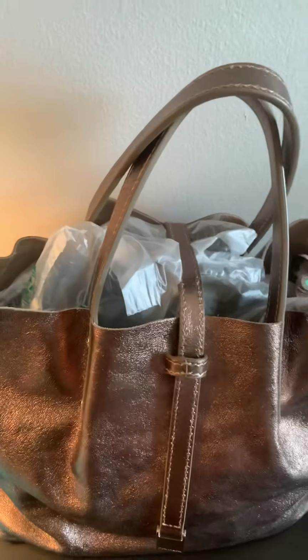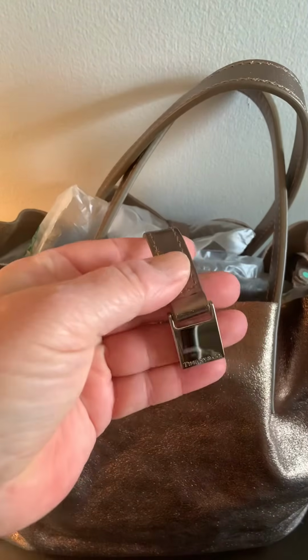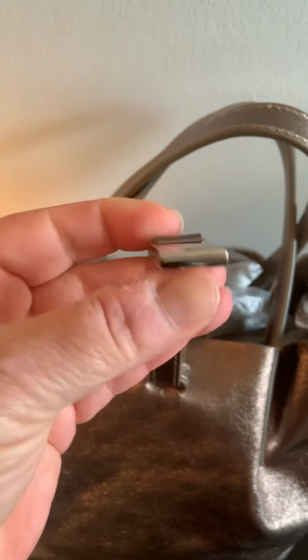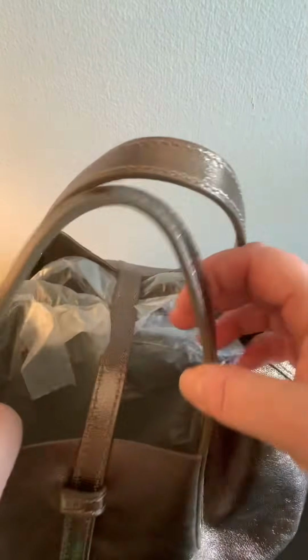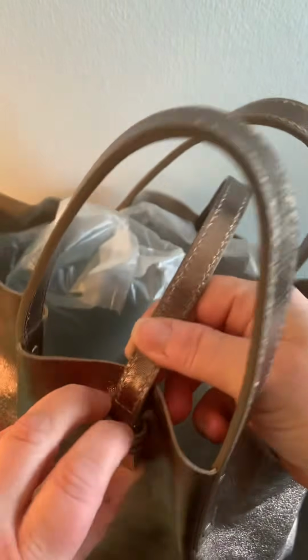So I'm going to go in a little bit closer and show that it has this leather flat tab closure. It says Tiffany & Company on both sides. I think that that's palladium coated too, in fact. And I'm going to take the air paper out because I did stuff it.